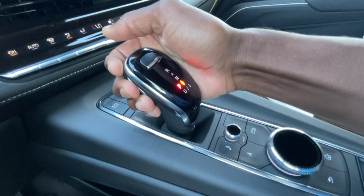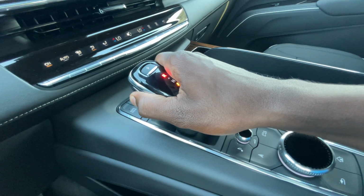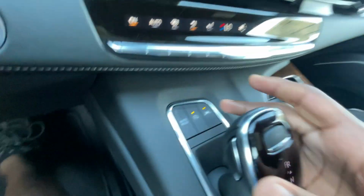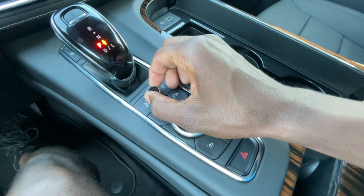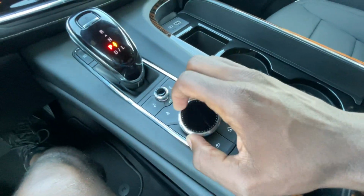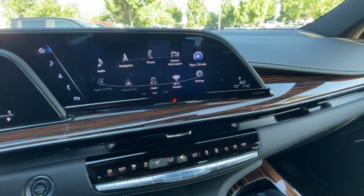For the shifter, grab the lever, pull down for drive, tap for the limiter, pull up for neutral, hit the button, pull all the way up for reverse, press P for park. Lane keeping system, auto stop toggle, automatic brake hold, and then your volume knob is here. You can click there to mute, and then you can also use this knob to go through the radio itself.